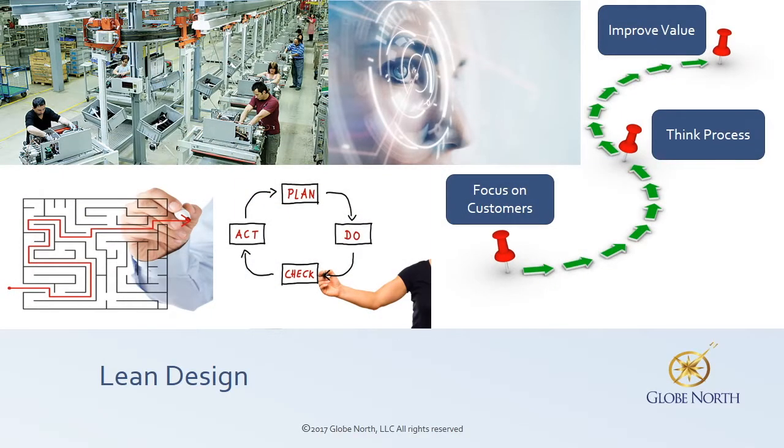And if you're going to focus on process, it's really important for you to think about lean. For decades now, beginning with Toyota in automotive manufacturing, moving outside of manufacturing into the world of services and products, lean has helped organizations think about how to improve their work through focusing on customers, thinking about the process that the organization follows, and always and relentlessly working to improve the value.